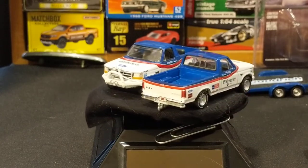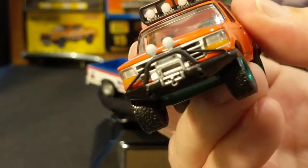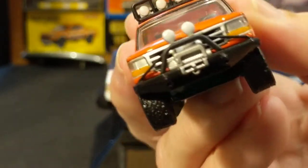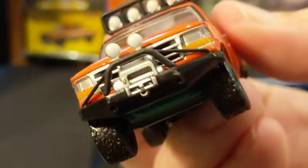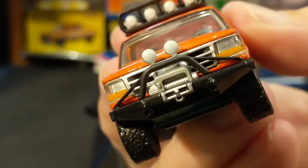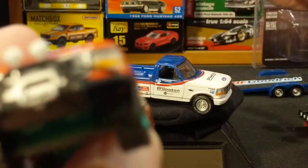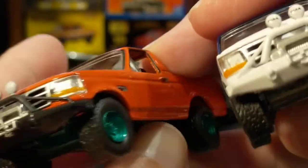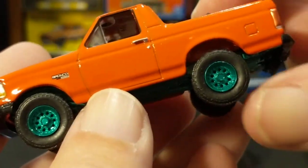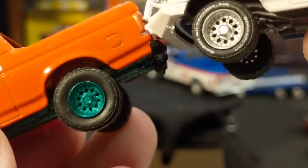So I have this beautiful orange Bronco from the all-terrain series. So yeah, here they have silver behind the lensed headlights. So I wonder if that's an improvement they'll make on the F-Series pickups moving forward. This looks like it has the same off-road bar in front, just painted black. And of course, this one is a green machine, and if it wasn't, it would have the same wheels as this.